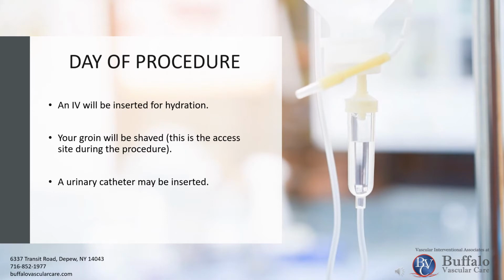On the day of the procedure, an IV will be inserted for hydration. Your groin will be shaved and a urinary catheter may be inserted.